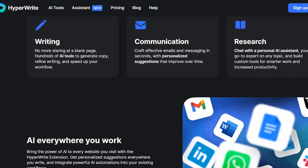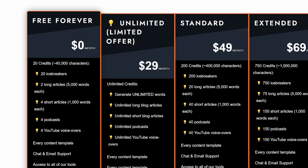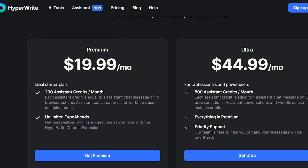Moving on to pricing, Writecream offers a range of affordable plans to suit different needs, including a free plan with limited features. In contrast, Hyperwrite charges $19.99 per month.